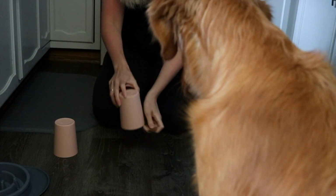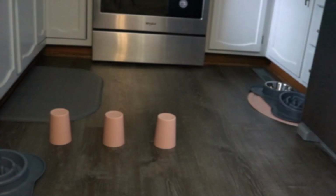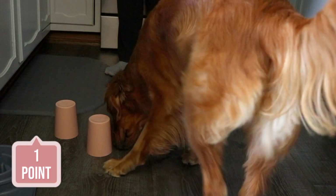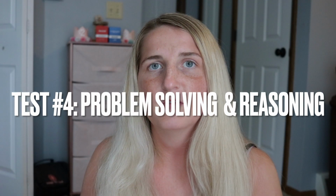Got my treat, got my 3 cups. Stack them up in a line. This time I'm gonna do the middle one. I go distract her. Come here. Go get the treat. Go get the treat. Good girl!